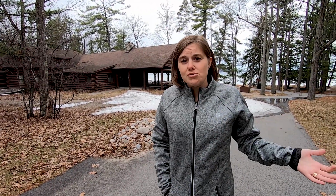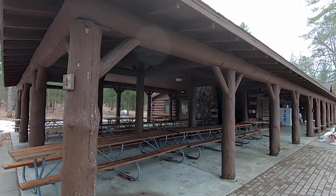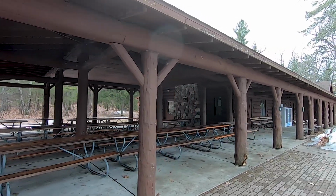This is a big park, whether you've got 400 campsites or a huge day use area with grills, picnic tables, a shelter, and even a camp store. I can see why this is a very popular park and is probably very, very packed in the summer. Hopefully we can get back here sometime when there's actually people here so we can get a good look of what that feels like when it's packed. But definitely check it out. And again, if you are gonna come here, get those reservations early.